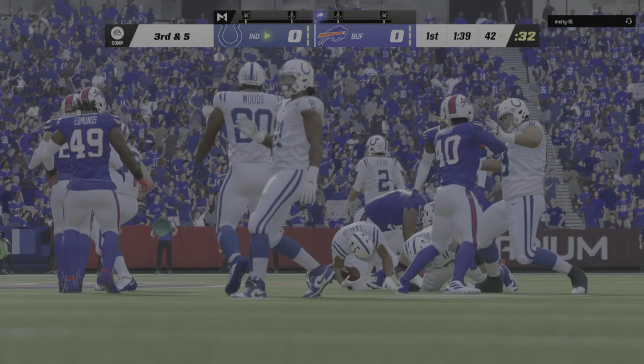Here's Ryan. And he fires one that's intercepted. And the Bills are going to get possession here as they force the opening drive turnover. Offensively, a far from ideal start there with a pick on the opening drive. Yeah, not exactly what they were looking for. We know that. That's pretty obvious.